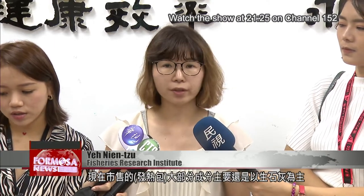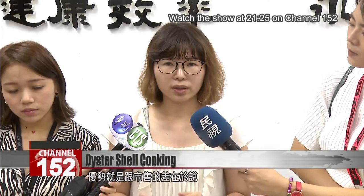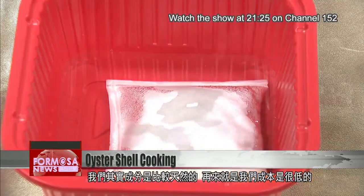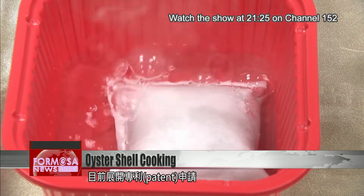Most heat bags on the market are still mostly made with calcium oxide. The natural oyster shell heat bags from the Fisheries Research Institute are made from about 80% oyster shells. Their advantage, the difference between them and others on the market, is that their ingredients are more natural and also they're very cheap to produce. The Institute is currently applying for a patent and hopes to keep improving the quality of the products.